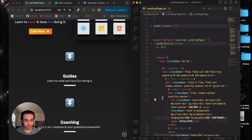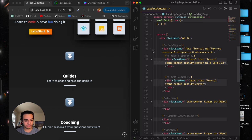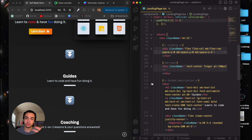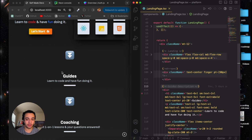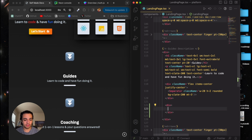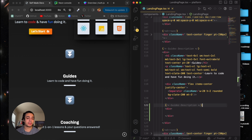So let's close some things up because this is a lot. Icon display. You know what? We can close this. So we have the arrow. Take notes, guys. Okay, not take notes from what I'm doing. I don't have much to teach you, but take notes on the guide's description. Now I know how to go here. Okay, so underneath this, what we need to do is have some notes saying guides description, just describing it.